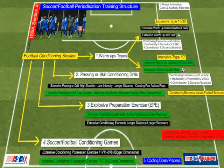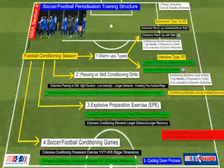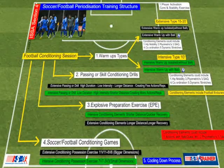We have an extensive type warm-up lasting around about 15 to 20 minutes, an intensive type warm-up lasting around about 10 minutes. Within these warm-ups we look at conditioning elements such as hip mobility movements, plyometrics, SAQ, speed, agility and quickness as it's known, coordination, dynamic stretches or dynamic movements. Within these extensive and intensive warm-ups, we have warm-ups that are isolated and warm-ups using the football.